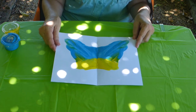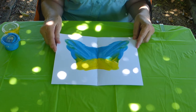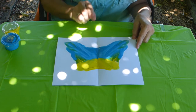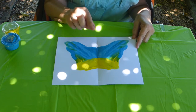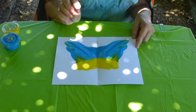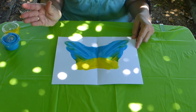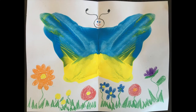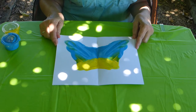So let it dry for a little while, and you have a packet of crayons in your basket. And later, you could draw a head on your butterfly with the antennas. If you wanted to draw the head, the thorax and the abdomen, maybe add some legs or some spots, or you can just leave it just like it is. You may color some flowers for the butterfly to sip nectar from at the bottom. So it's your butterfly. Enjoy.